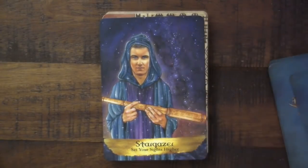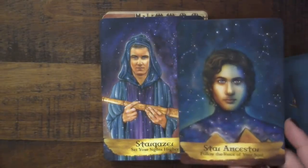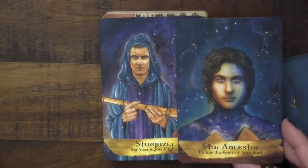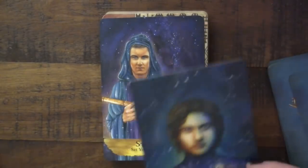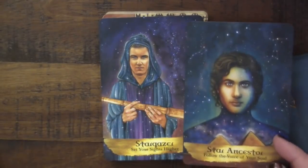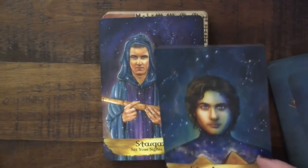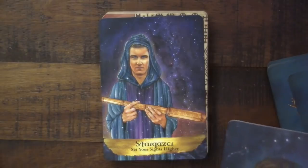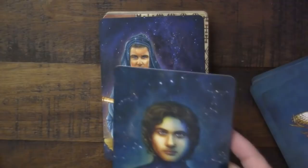I'm one of those people that the star seed kind of thing doesn't always speak for me. So I probably would keep one of these in and not the other. If I got both of these, I feel like I'm saying the same thing. There's no way to set my sights higher than to follow the voice of my soul. If I got these two next to each other, I would feel like I was just repeating myself. So I would probably keep one of these and not keep both. And I would probably keep this one.